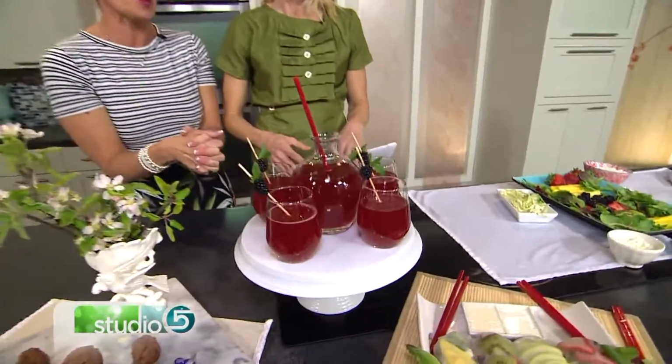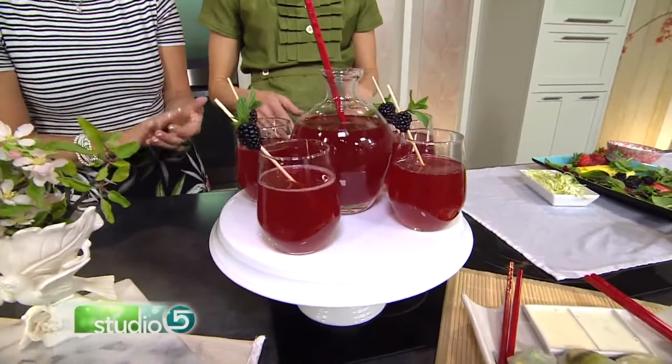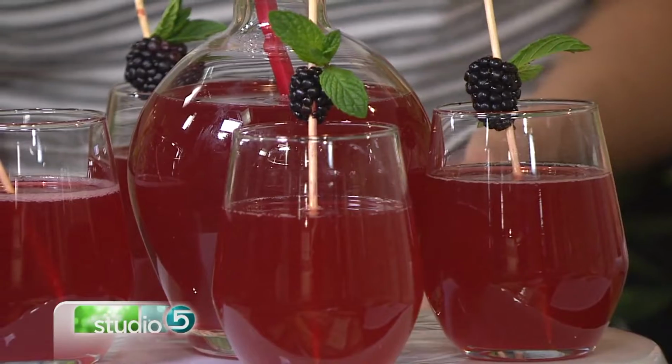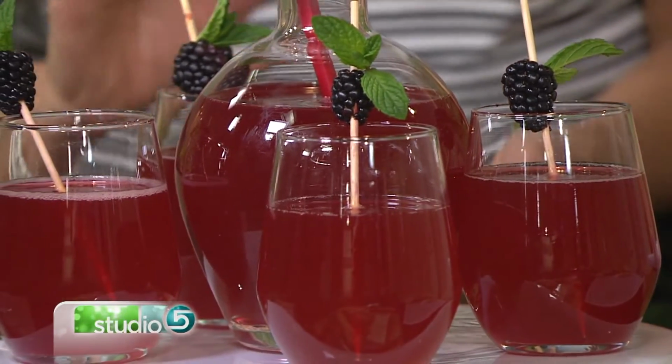Or do you want to talk about the drink? Show me this drink. What about this drink? Okay, this drink is a combination of herbal hibiscus and passion fruit tea, and then passion fruit juice. Wow. So it just has the most delicious flavor.